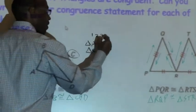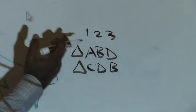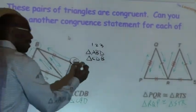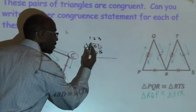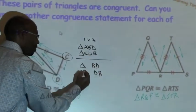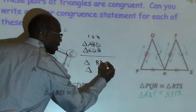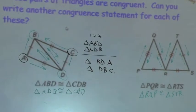1, 2, 3. First, second, third partners. If I put the first partners at the end, I have a new scenario. What does he mean, have a new scenario? Here's my new scenario. I'm going to put the A and the C at the end. In other words, I'm going to keep the BD where you are, keep the DB where you are. I removed the A and the C at the beginning. I put them at the end. Look what I just did. I just rewrote it in one other way that it could be rewritten.